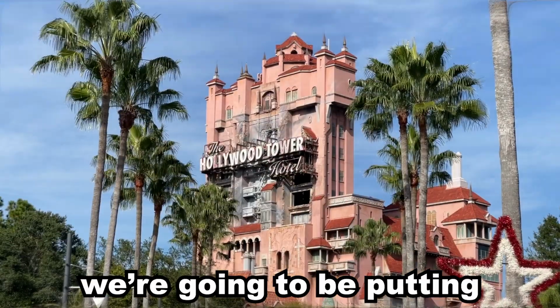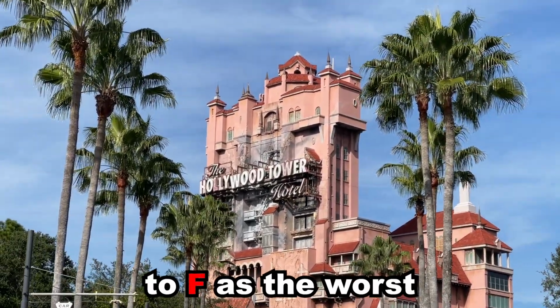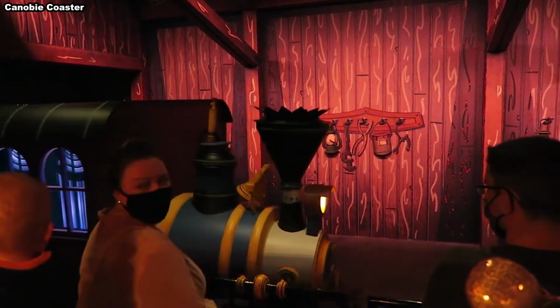In this video, we're going to be putting every ride at Hollywood Studios on a tier list, from S as the best to F as the worst.